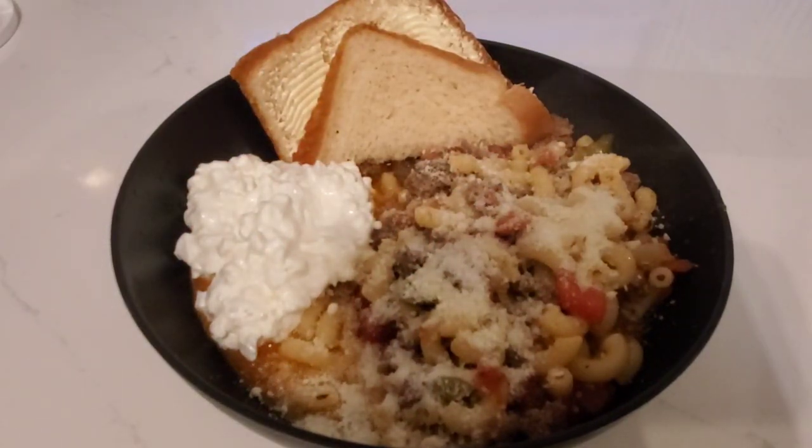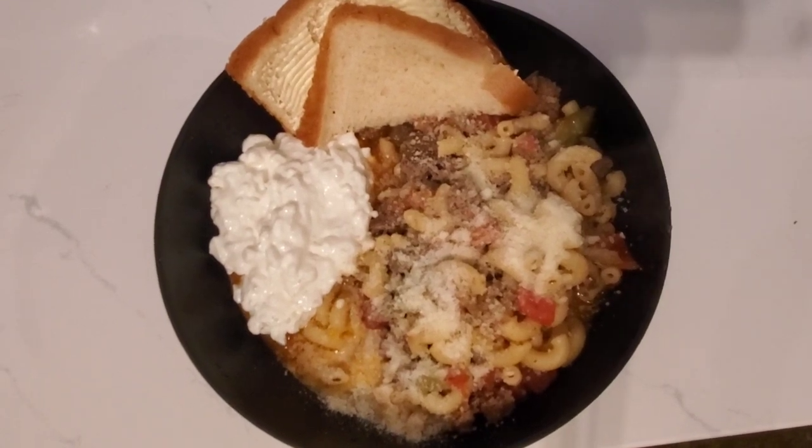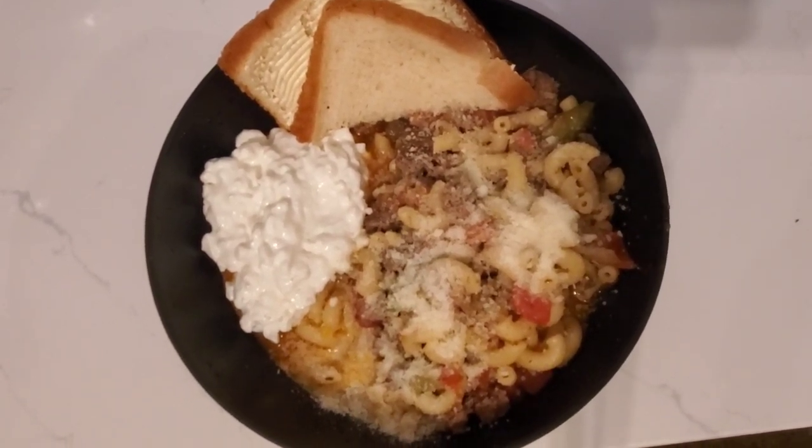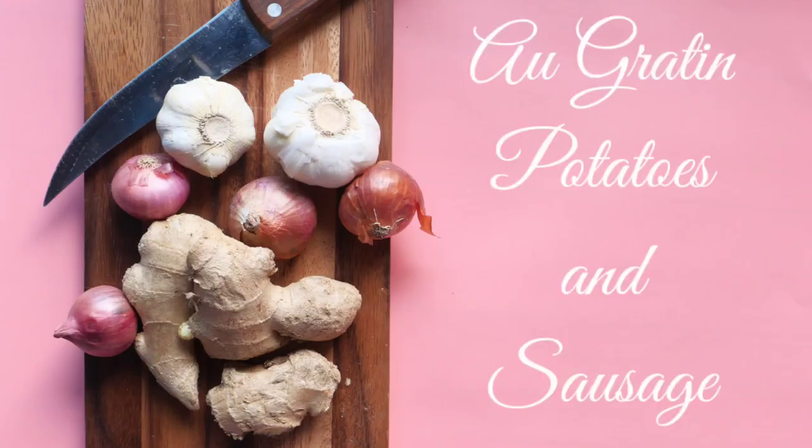And then I like to take some goulash and put it right inside of my bread and butter like a sandwich and eat it. And then some Parmesan cheese just to finish it off.